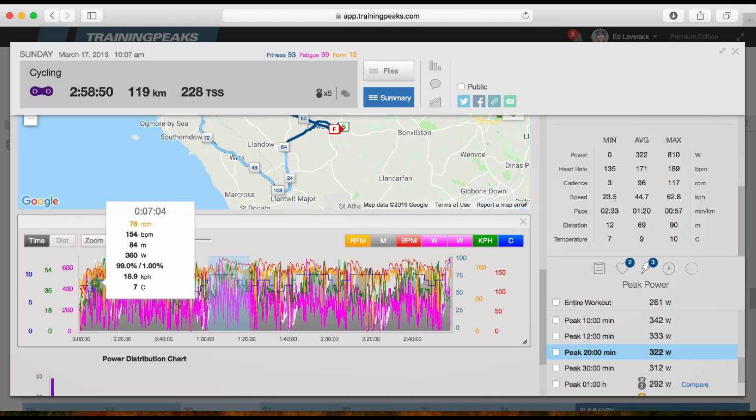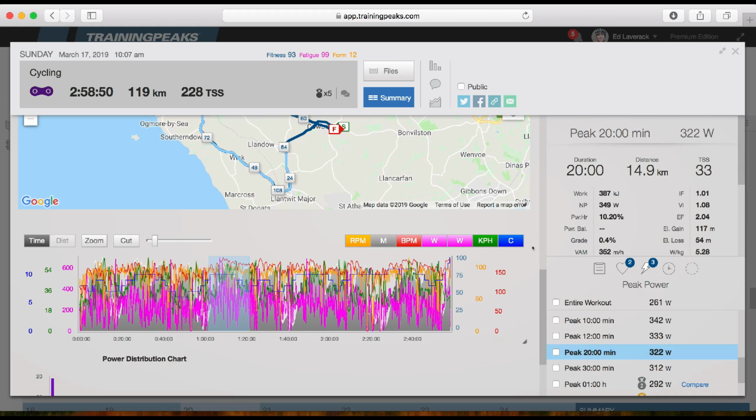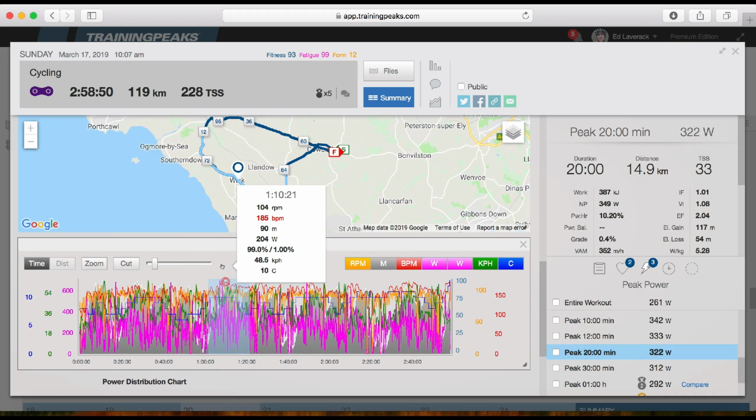My best 20 minutes set on the second lap. Now, I remember at this point in the race, a few of the Madison Genesis guys are obviously up the road. Well, a fair few of the big teams with the majority of the riders in the race were up the road. And I remember it was always like this section here.